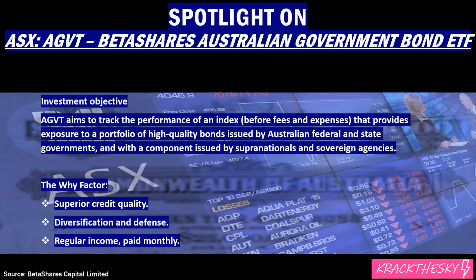Regular income. So this one's nice. You get a dividend or a distribution every month. AGVT focuses on long duration bonds, and that means income potential is typically higher than other Australian government bonds that don't have this focus.